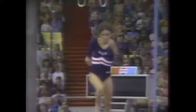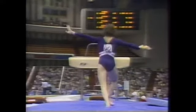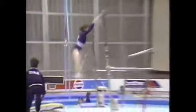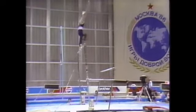Actually, the vault wasn't that high, but as you mentioned, look at that face. She is fierce. She has good push, but more than anything, she has tremendous distance from the horse. That'll help her score. A 9.60 for her first vault. She had a 9.5 yesterday. Here's Jennifer Say. She's also from Allentown, Pennsylvania, working the uneven bars. She had a 9.4 on this apparatus yesterday.